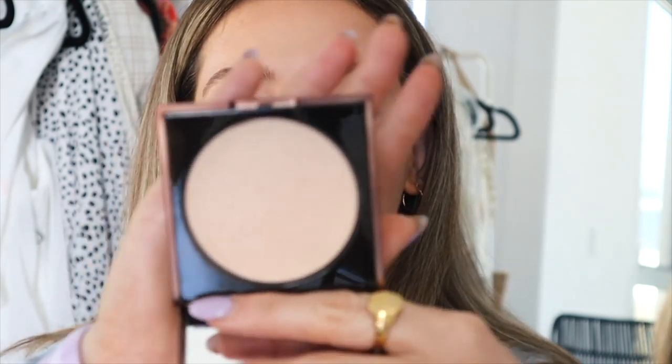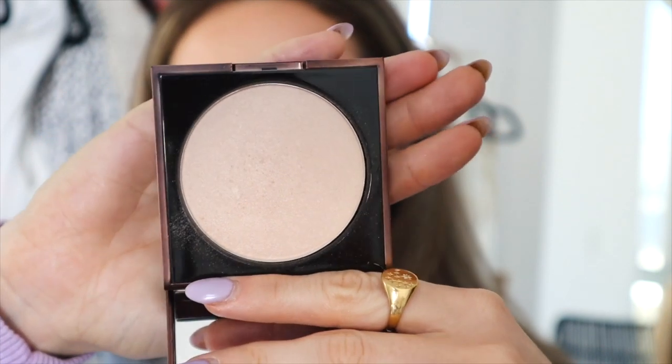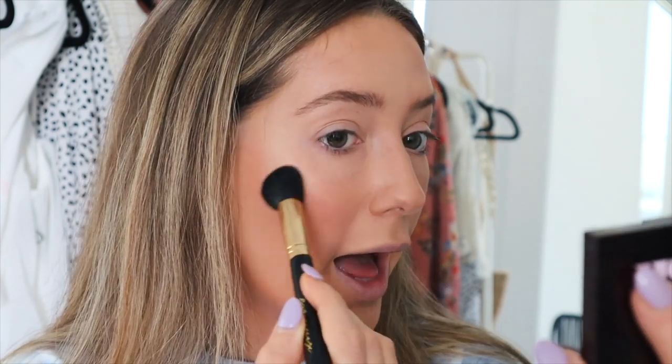But for the highlighter, I have this highlighting powder in the shade Jump. I'm going to go in with my highlighter brush. This one is definitely more yellow toned than a lot of the highlighters I've been using recently, but we like it. Oh, look at how pigmented that is. Wow. Wowza. That is fun.